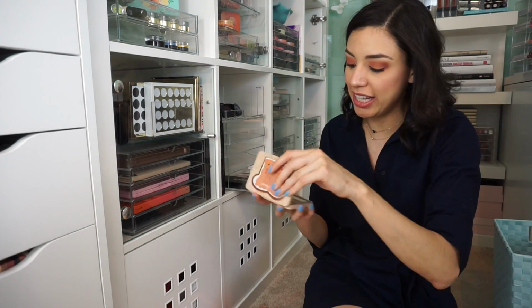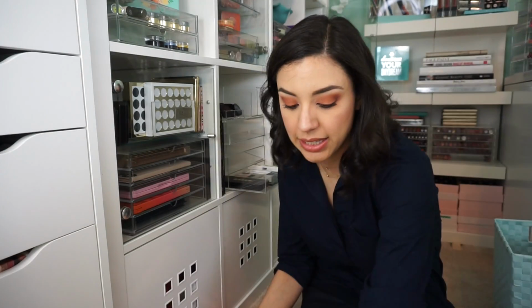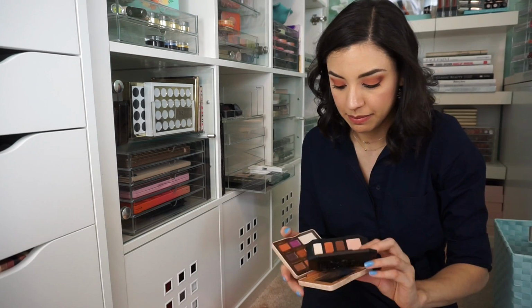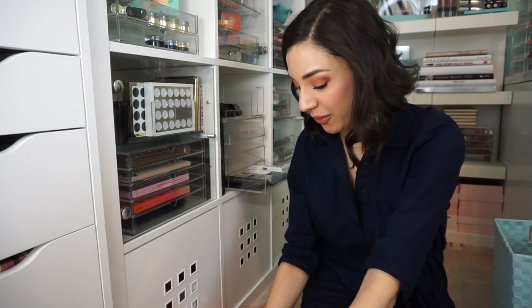Hello, Peanut Butter and Jelly. Look at this palette, you guys. I think it's been loved quite a bit. So let's see the Rust. Let's see how it compares. I don't know. What do we think? What do you think, guys? What do we think? I think I want to keep them both. Okay, you guys are totally judging me, but we're gonna keep them.